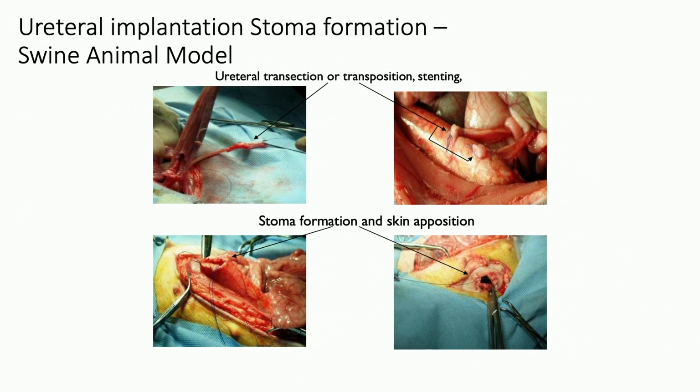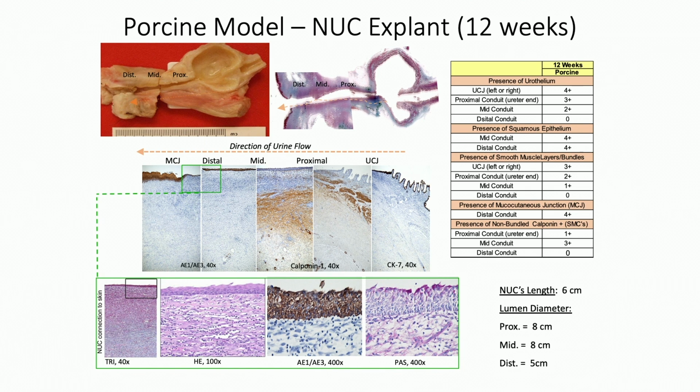Here's your ureters going onto your scaffold that was wrapped with a peritoneum in this model, and then it came out to the skin. The results of this, if I just showed you this picture, you would say, wow, you've completely regenerated every portion of the urinary tract.